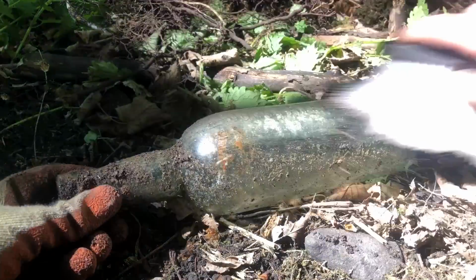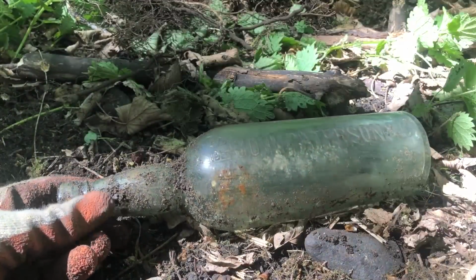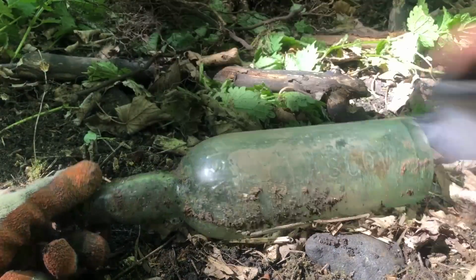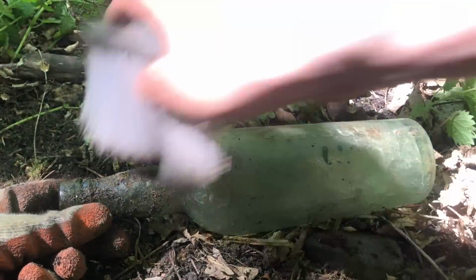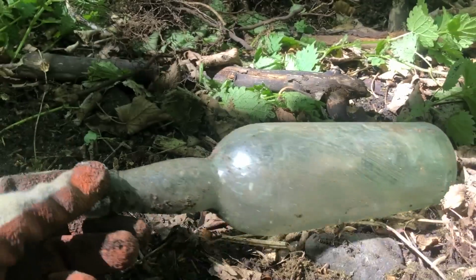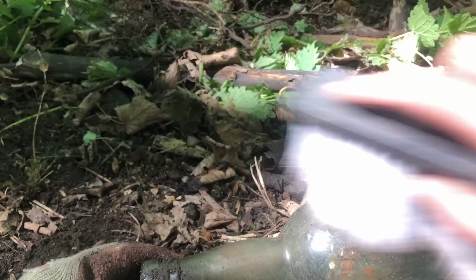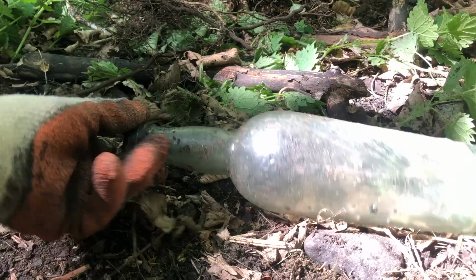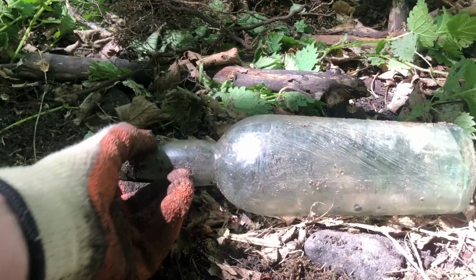Just had this. Yep, John Patterson. Nice. Aqua glass. Glasgow. Drippy lippy there. Right age. Hopefully that'll clean up nicely. At the moment it looks a bit sick, but we'll see when I get it home. Nice.